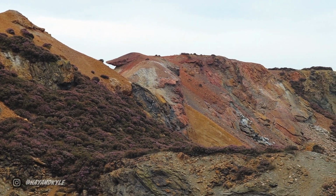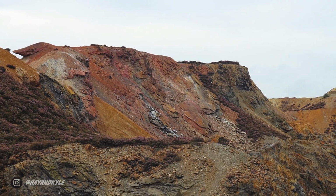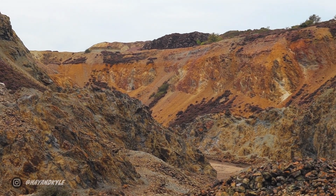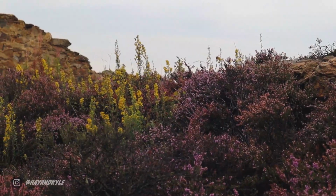So immediately what catches your eye is the intense colours of the area. You've got golden yellows, reds, browns, bronzes. It's just like crazy. There's even purple, because back home in the Peak District, it's actually, what is it, like 2nd of September today? Yeah. The heather season has pretty much died down. It's kind of brown now, but on Anglesey here for some reason it's thriving.